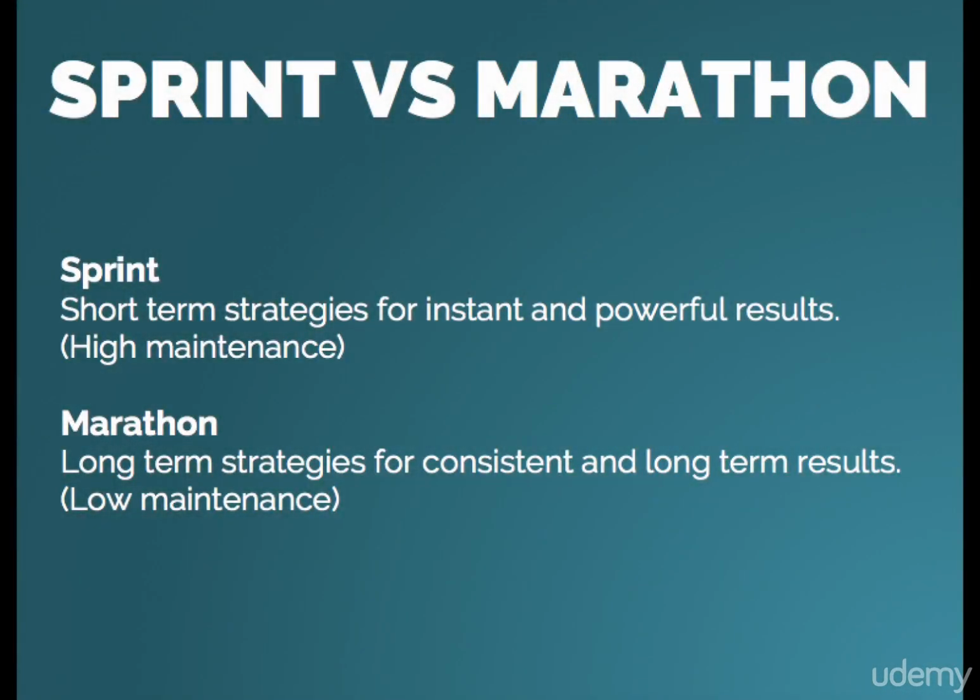Great guys, so in this section I'm going to show you sprint versus marathon tactics. So I'm going to show you 5 super powerful tactics to market your well-optimized account to your target audience. And each of these tactics range from really short-term strategies for instant and powerful results, which is known as sprint tactics, and they're going to be a lot higher maintenance but much better results.